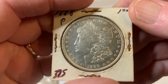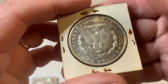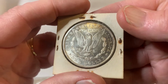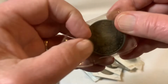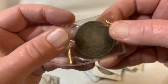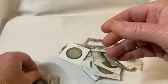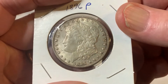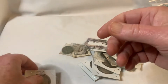Some of these are in very good condition. Some of them are near cull condition. Some of them are in just good condition. This one's pretty good too. So there are 20 silver dollars here. What would you pay for 20 silver dollars? Mostly Morgans. A few, couple 2 or 3 piece dollars. 1896. That one's in pretty good shape.